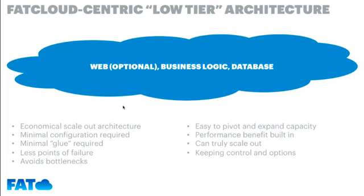FatCloud-centric, a low-tier architecture. Now, what do I mean by low tiers? Well, it's pretty much as simple as this. Any discrete tier is going to involve a certain amount of latency. Transit from one tier to another means that you are going to incur a network hop. This can certainly add up for very high throughput applications.